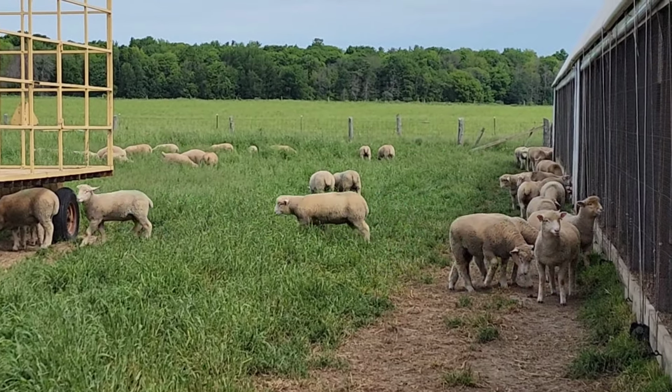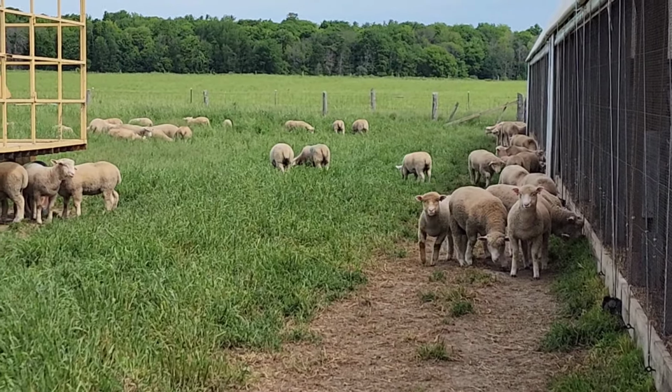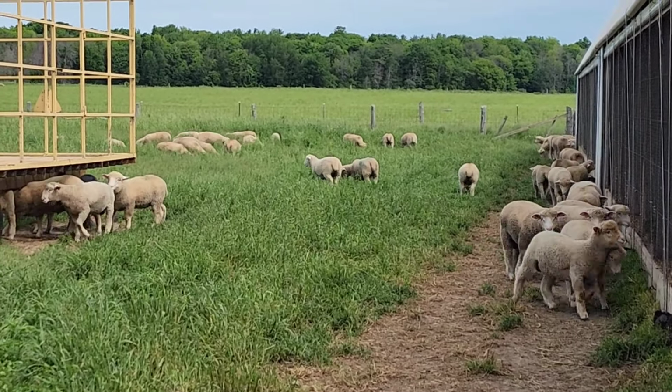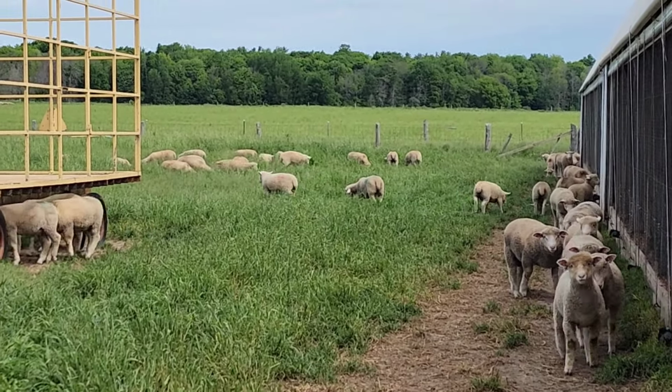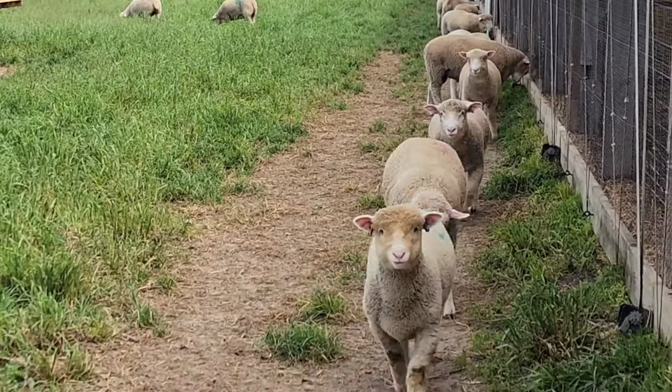And the Suffolk ewe lambs that used to be on the other side of the barn are at the back of the barn. So I'm gonna go open up their back gate right now and let them out into a different runway.